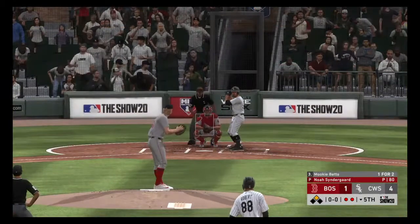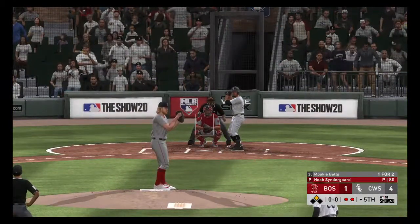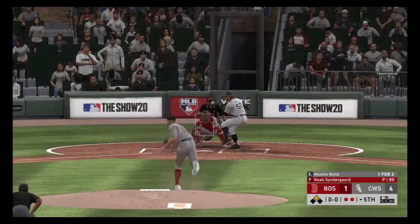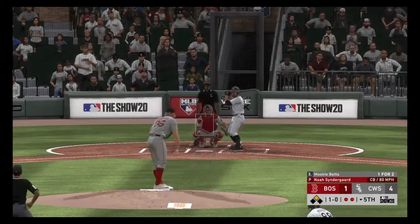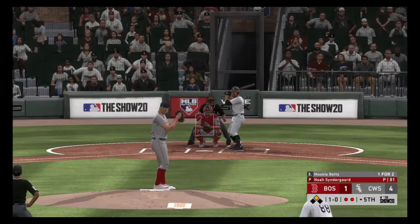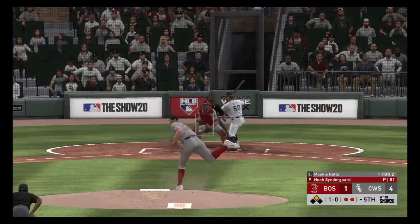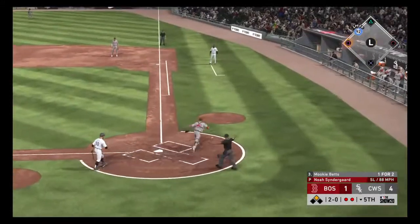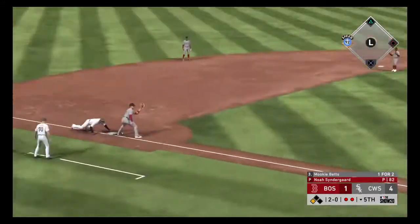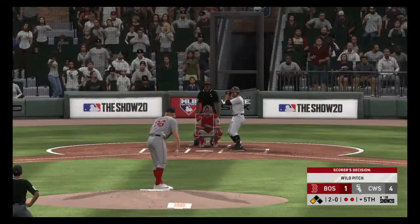Up next for Chicago, the right fielder, Mookie Betts. Into the box, Mookie Betts, as he'll look at a breaking ball that misses for ball 1. He's 1 for 2 in this one. In the dirt, and now let's see. And he's going to make it up to 3rd here as he advances on the wild pitch.